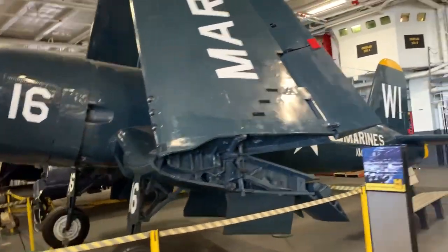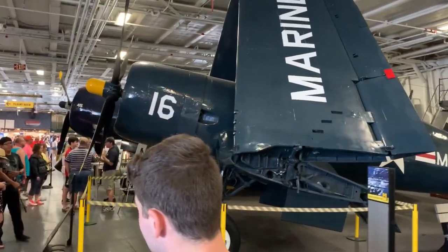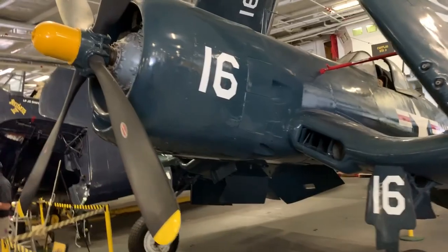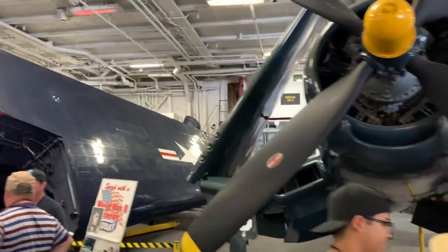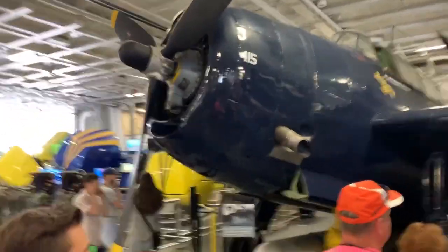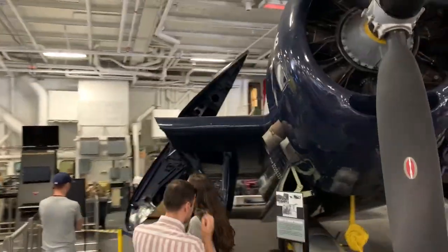All right, this one is for my coworker, Joe. Here's your Corsair, Joe. I know you're gonna love this one, although I'm sure you've probably been here. F4U. Which one is this? Yeah, F4U-4 Corsair. Now what do we got here? Some guys talking about him. What's this, an Avenger? Ginormous dive bomber? Torpedo bomber.